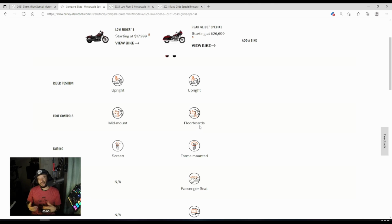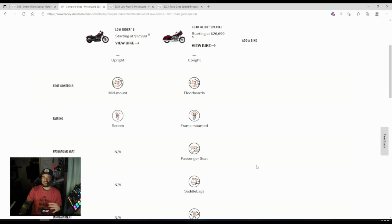If you like having that mid-mount feel of the bike, you could do that with the Road Glide. I would prefer mid controls, but I do like being able to stretch out my legs and have those longer floorboards. You could do that with the Lowrider S, kind of like what I did with my foot pegs, but let's not get off topic. And let's not talk about mods, because I could go on for hours.